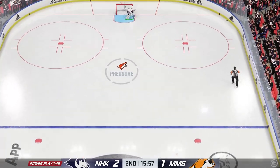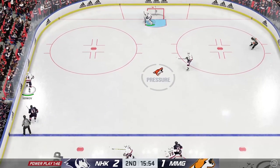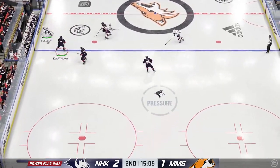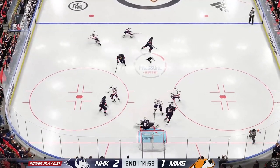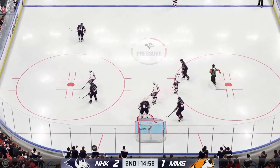Magnitogorsk got the puck shorthanded. And they send it down the ice, with some open space here in the neutral zone. And that's poked away in the offensive zone. Come on! Nowhere! What a stop!